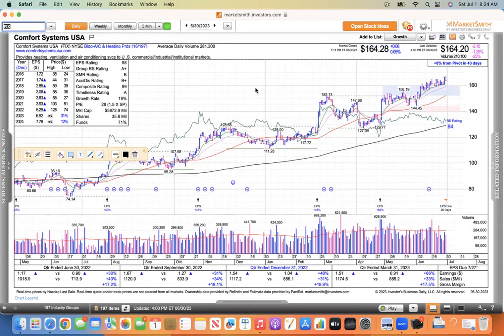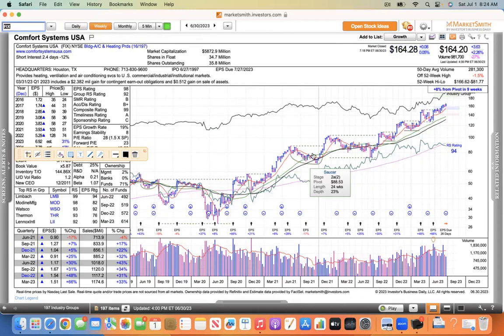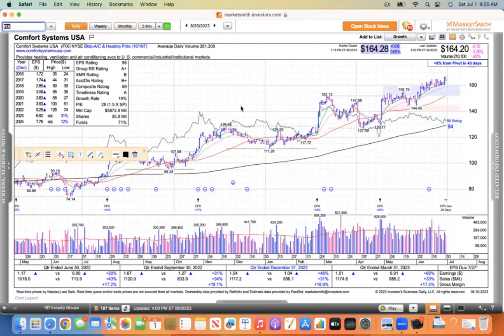Speaking of which, Fix, this is one, HVAC. I love stocks like this, just the blue collar HVAC. Hey, you need it here. It's hot this summer here in the South. And you can see it's kind of a stair stepper stock here on the weekly, had a 3 weeks tight and just pulling away from its base. But another one with 31, 33 sales growth, 48, 66 accelerating earnings growth, breaking out and moving higher here.